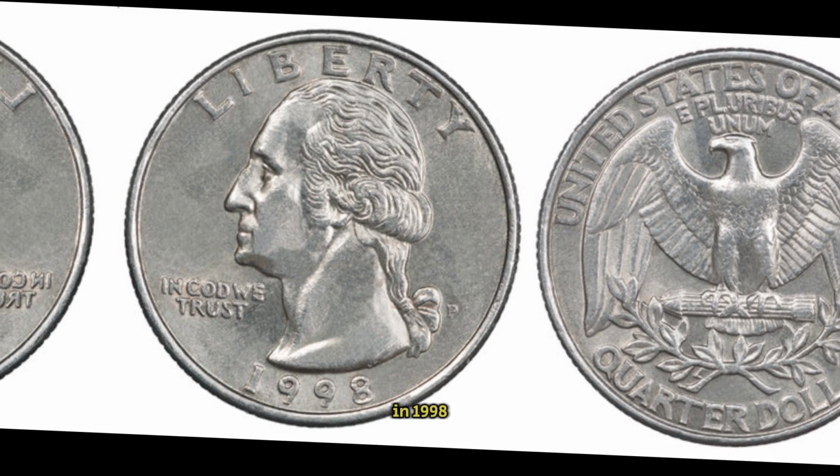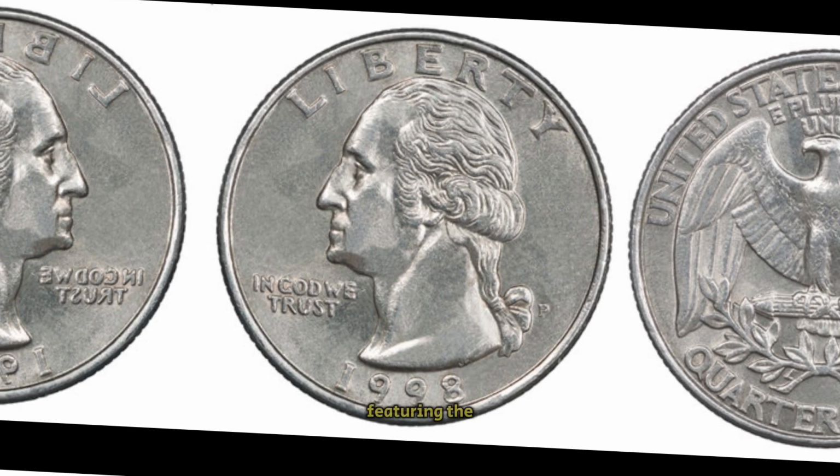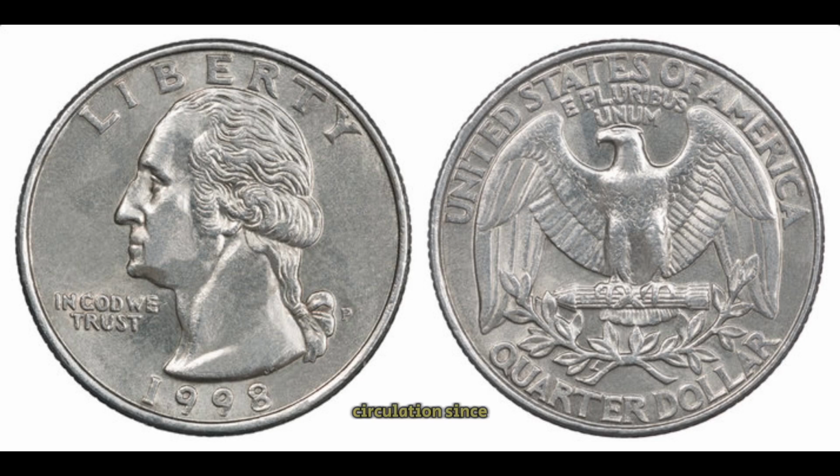In 1998, the United States Mint was busy making regular quarters, featuring the same design that had been in circulation since 1932. This design, created by sculptor John Flanagan, depicts George Washington, the first president of the United States, on the obverse, and the classic eagle on the reverse. But what makes the 1998 quarter special is not just its design, but rather the mistakes and anomalies that turn certain quarters into rare and valuable specimens.